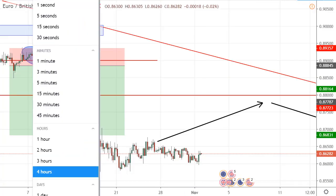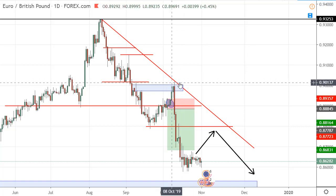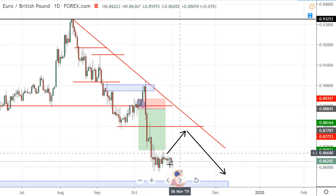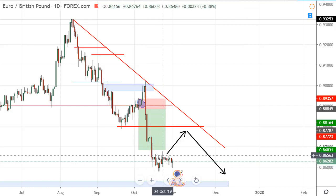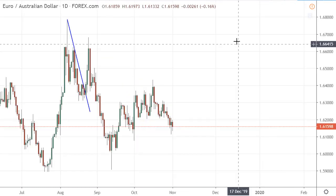Euro British pound, also an often traded example. Yes, we moved back into this area, made a pin bar, and then we fell down pretty aggressively, and we are in consolidation for the last week or so. So maybe this consolidation is the beginning of an even bigger pullback, and this scenario to me is still on. At the moment, I do not trade this because to me it's not trending, and it's not in any direction.